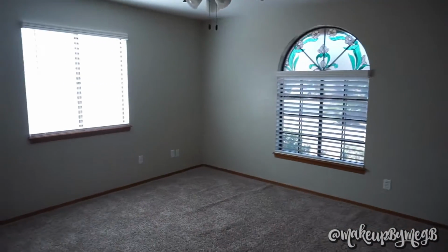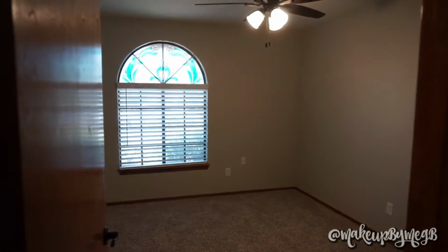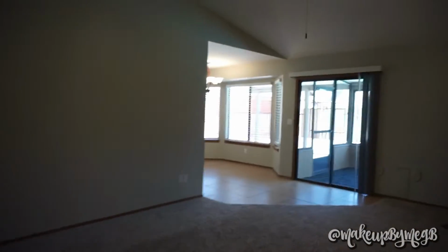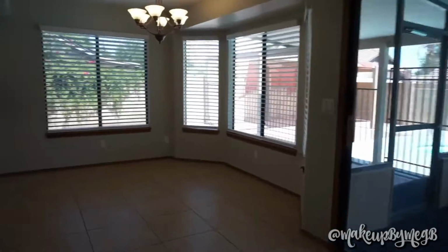So here we have a second bedroom. You could see that the carpet wasn't laid and stretched properly, so it's something that would need to be redone. But it's just an older house from, I think it was early 80s, and it had a really nice fireplace, which is more for aesthetics here in the desert. A lot of older homes also seem to have the sunrooms.